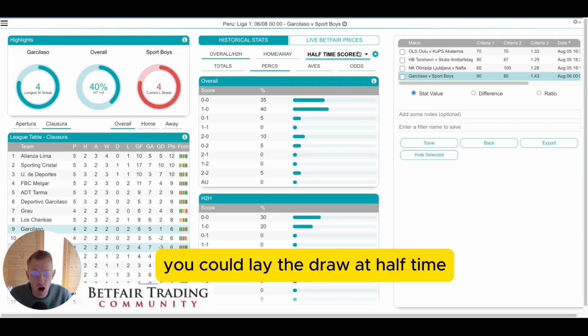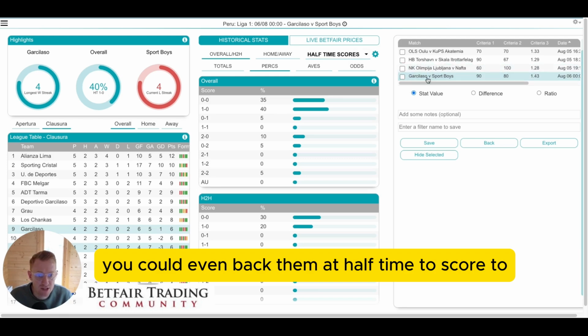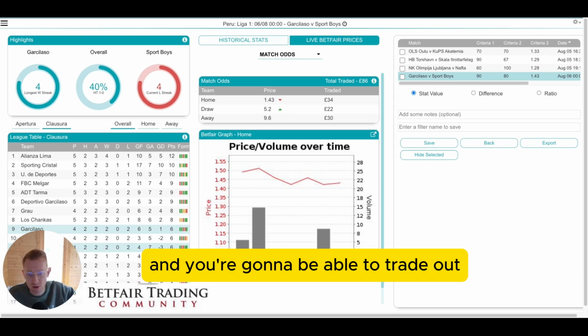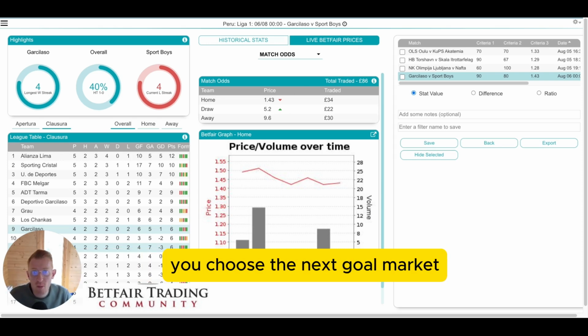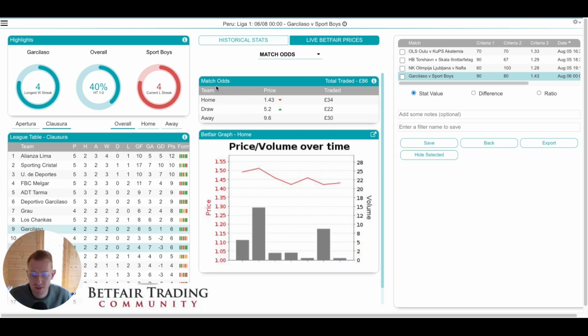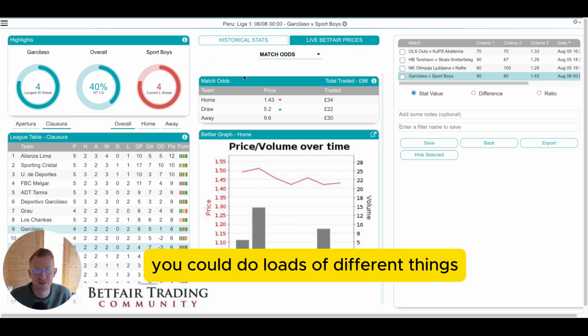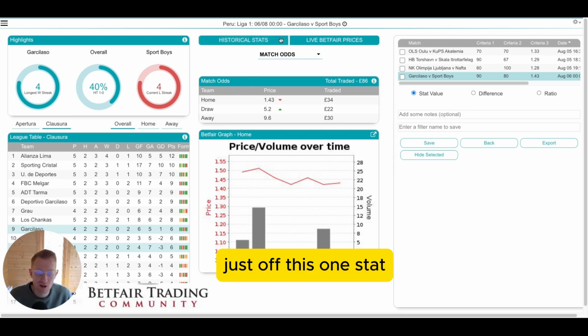You could lay the draw at halftime. You could even back them at halftime to score first, and then they're hopefully going to do that, and you're going to be able to trade out. You could use the next goal market. You could just back them as the favorite. You just back them, and then when they score, trade out. You could lay the draw. You could do loads of different things just off this one stat.